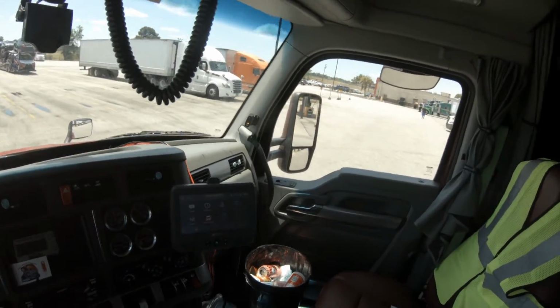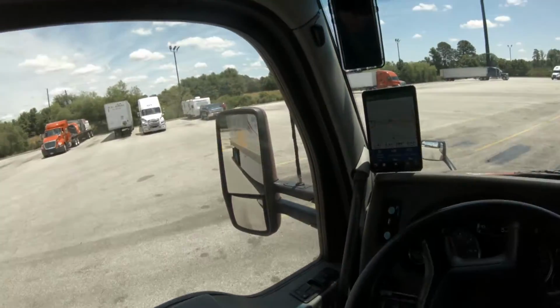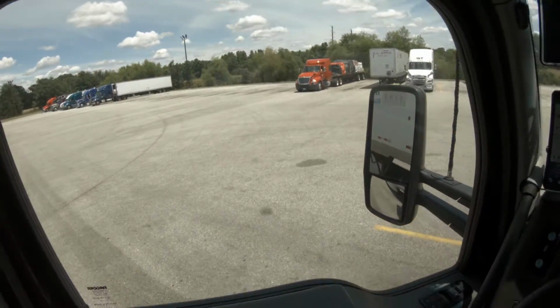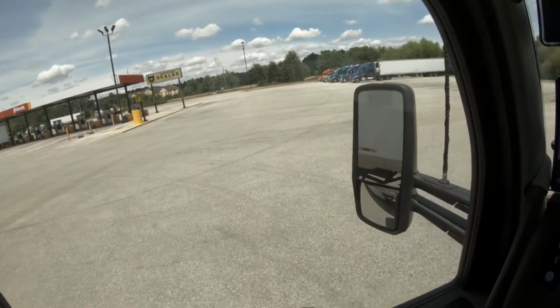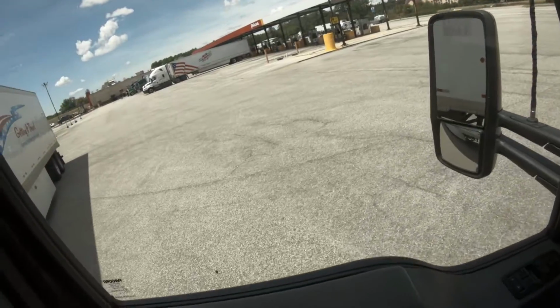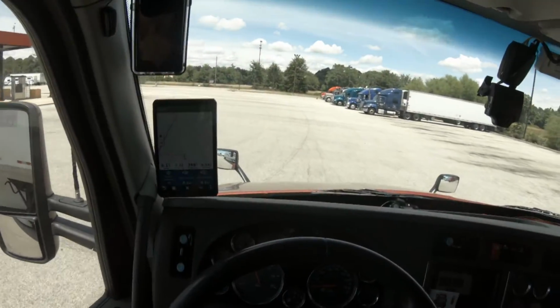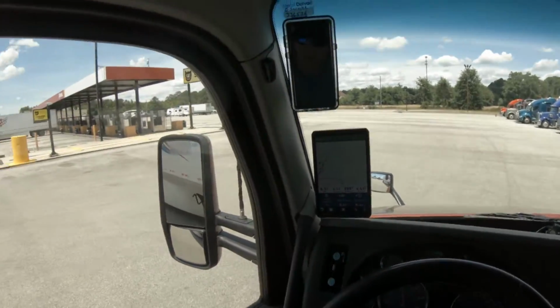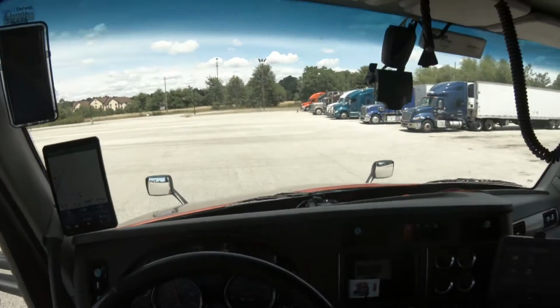And CAT, actually, from what I understand, if you use CAT scales and it says I'm good, if I get a ticket for being overweight, CAT will pay it. I think, you know, it's a gray area there. I don't think that they'll just automatically pay it. But then, yeah, you know, I don't know.